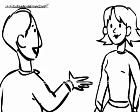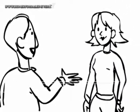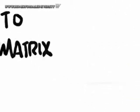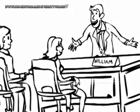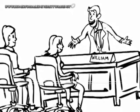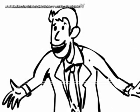"I could plug some numbers into an Excel spreadsheet," said Bob. But before Bob could explain his cost-to-income ratio matrix thingy, Sally whisked Bob into the office of William Hines III, a professional mortgage lender and a friend of the family. "Pretty smart to be looking now," said William, who likes to be called Bill.